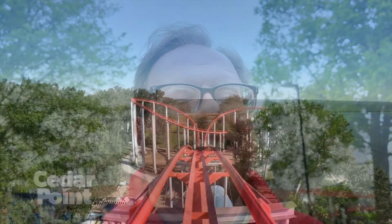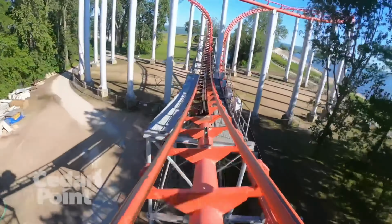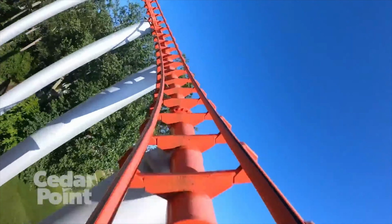Okay, it looks like Magnum XL is running over here. Oh, behind me there. Also, Top Thrill is very loud. So, Magnum XL, the last coaster I need to get on in this park. There's flies everywhere today. But yeah, last one. This will be coaster credit number 52, I think, for me. I think it's 52 at this point.